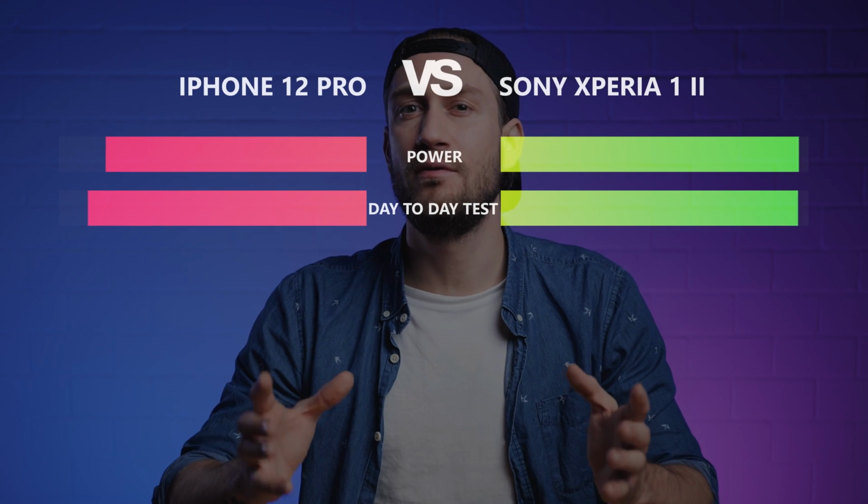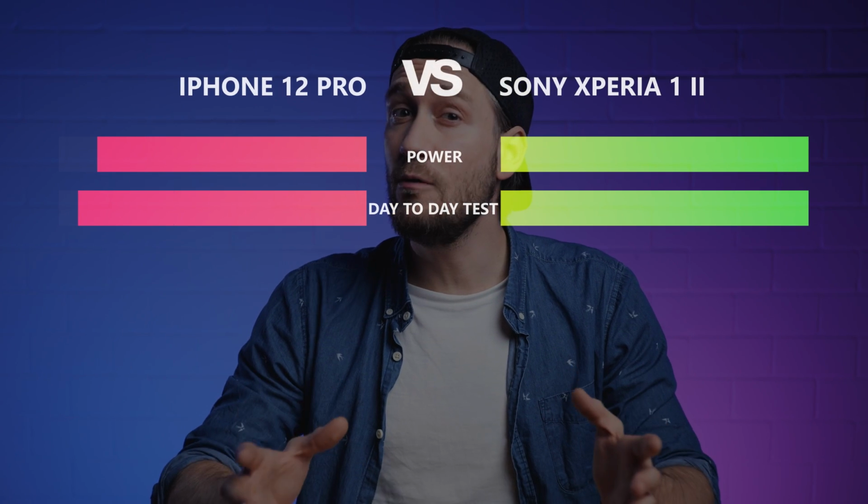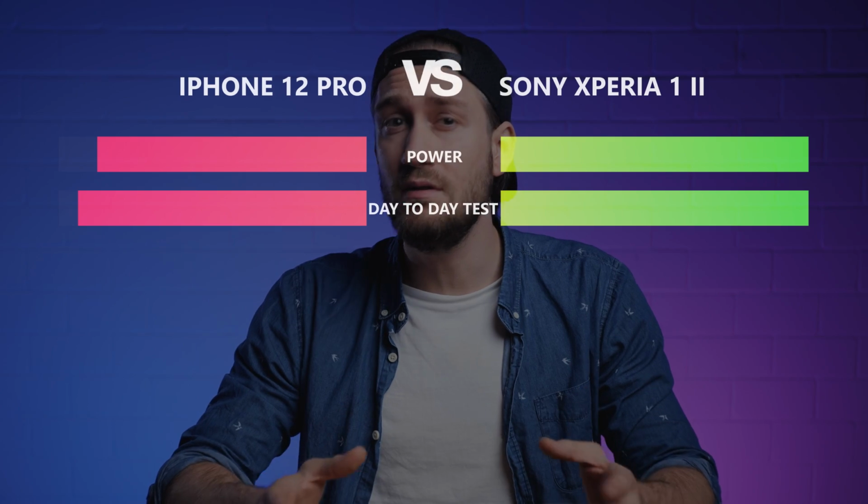Apple's new A14 Bionic chip did a good job considering the smaller battery that they put into the phone. But Sony Xperia's 1 Mark II got in first place in our day-to-day usage test. Therefore, the point goes to the Xperia. Still, both phones got through a whole day of normal usage. Like always, it depends on the way you use your phone and the settings you use it in.